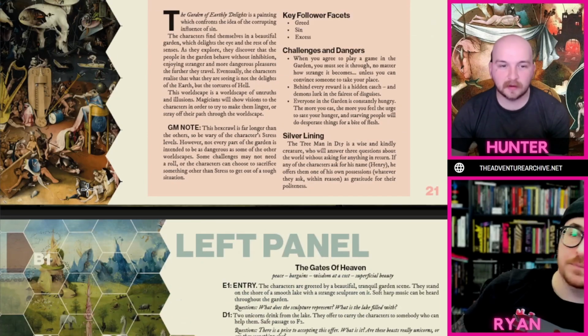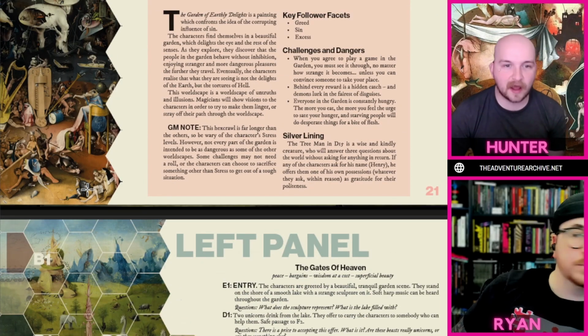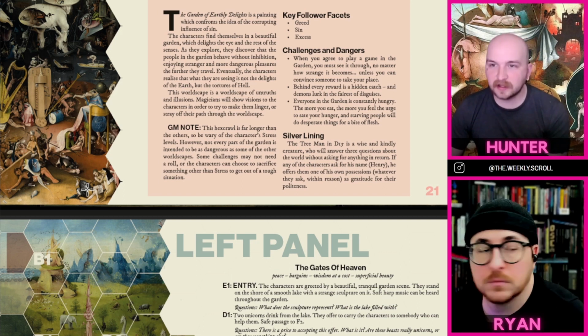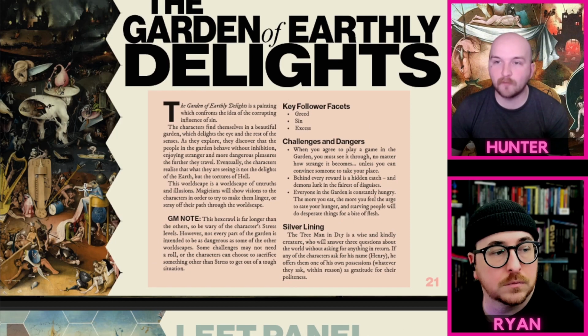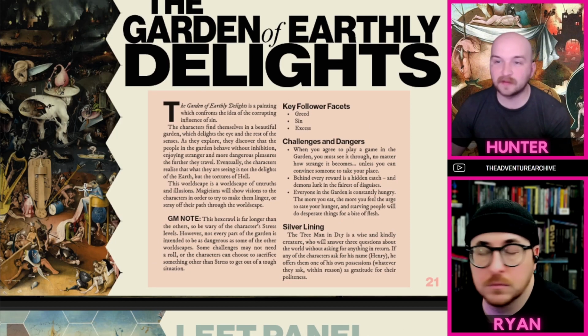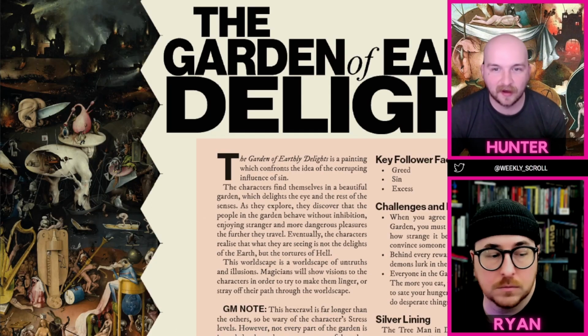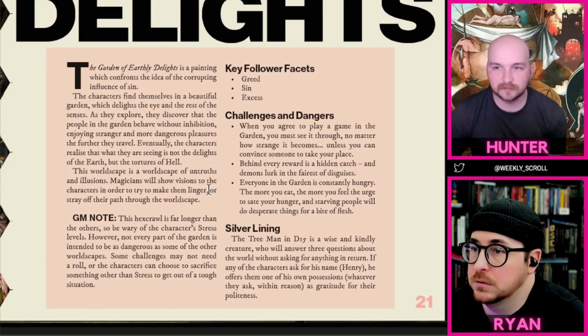Dude, and moving forward, this might be a cool idea for how to make interesting hex maps in general: finding paintings like that. Maybe not like this, but finding paintings, overlaying a hex on them, and being like, collaboratively, as we're moving through this, what does this area look like? Yeah, that could be really cool. I think that'd be awesome.